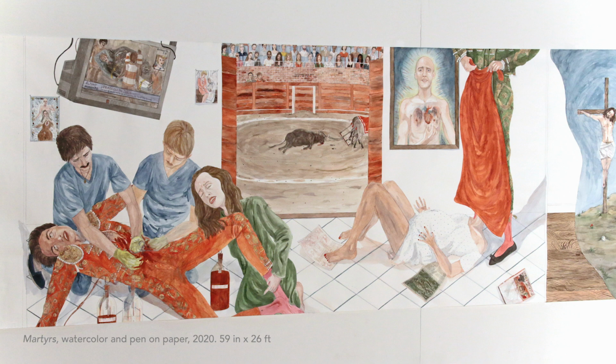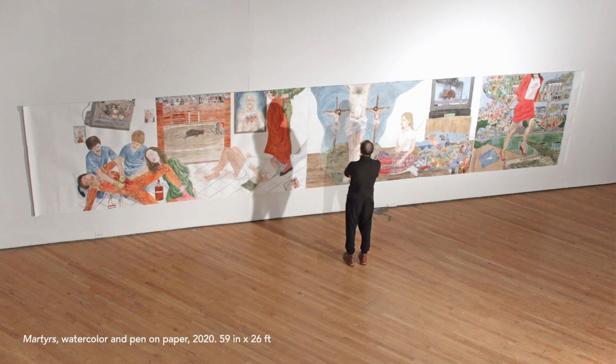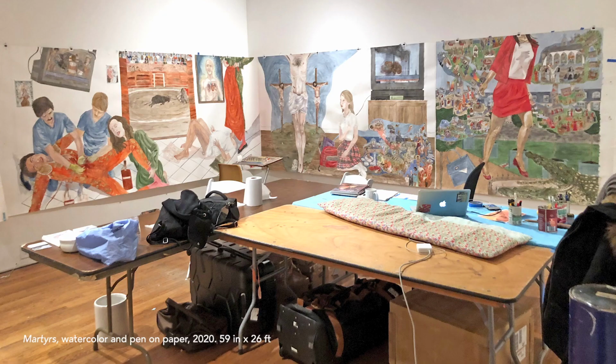For the last year in my studio, I've been working on a really large-scale series of works called Martyrs. The largest piece I've been working on, which I finished a few months ago, is 30 feet long by 5 feet tall. It's watercolor and pen on paper, so it was a really enormous work and really physically demanding as well as mentally demanding. I actually had to come up with different strategies on how to work on it physically because it was such a large piece.